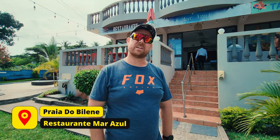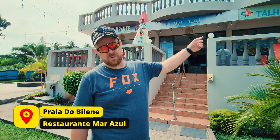This is restaurant number three, and next to this restaurant is also the local butchery, so if you need anything to buy, you can come to the shop here.